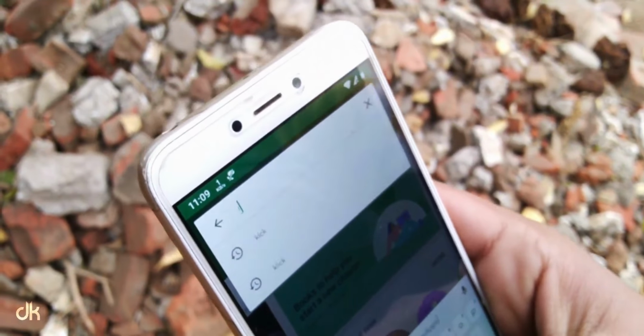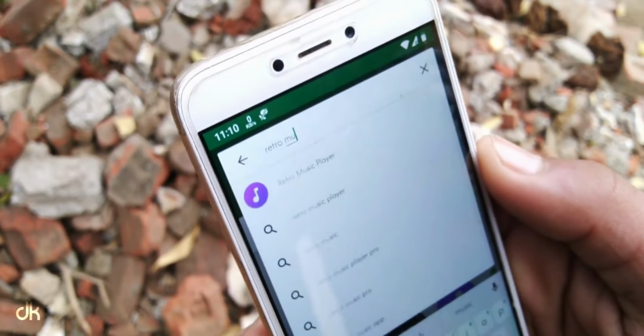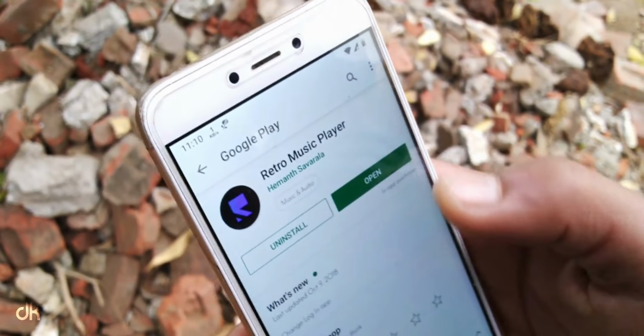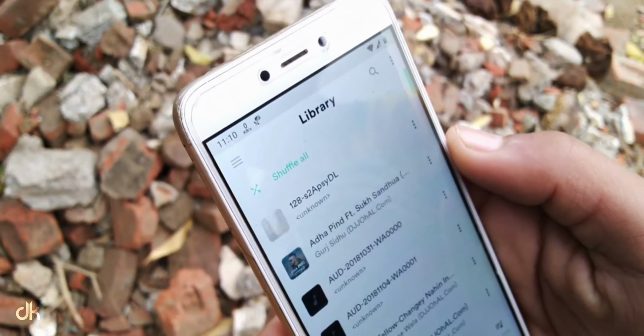The second app in our list is a music player app called Retro Music Player that gives you an iOS music player like feel. You can download this app directly from Play Store. It is a free app. After installing this app, you just need to open it.